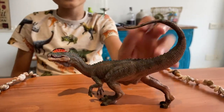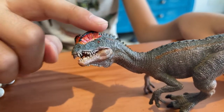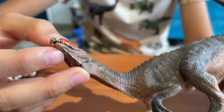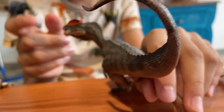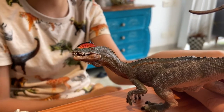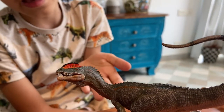Anyway, this is an Allosaurus. I like how the crest is very brightly colored. That makes sense. Male dinosaurs had brighter colored horns and frills. This is basically that.